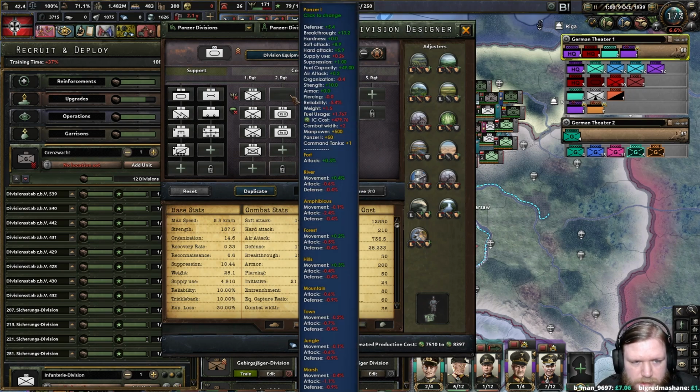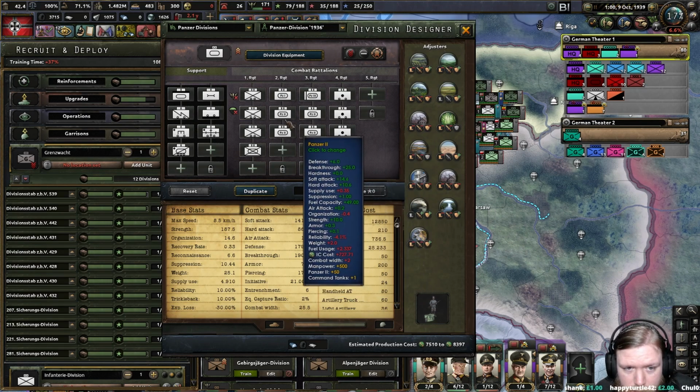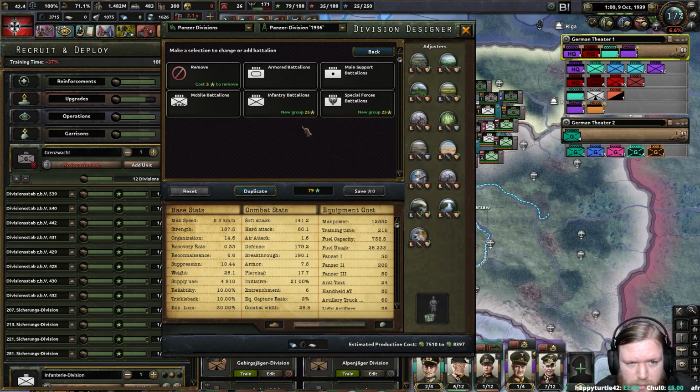We still have Panzer 1s in this. We should probably get rid of the Panzer 1s entirely and make them 3s. Well, maybe even 4s. Let's see if I can turn you into a 4.